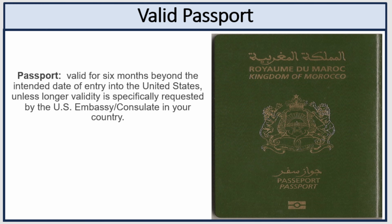Now you will need a valid passport for each applicant that will have interview. It must be valid for 6 months beyond the intended date of entry into the United States, unless longer validity is specifically requested by the US Embassy or Consulate in your country.